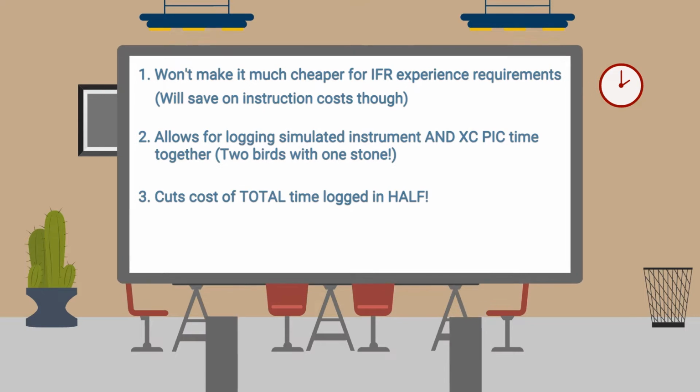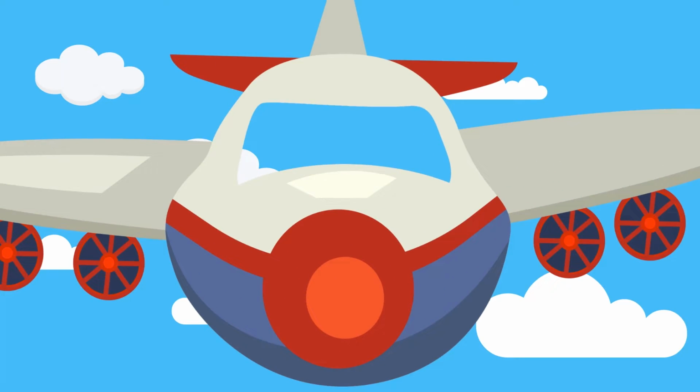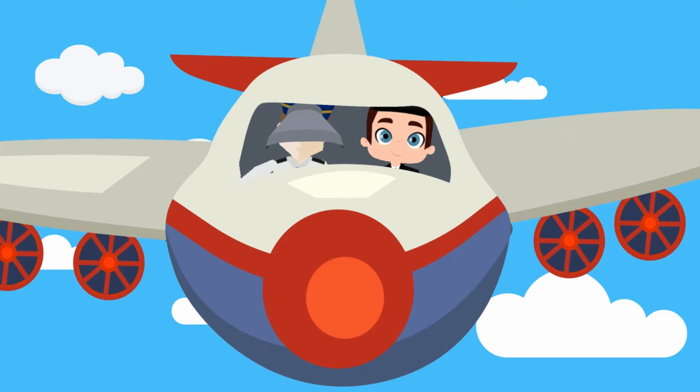So let's jump into our scenario. You and your friend are both working on your instrument rating and are both working to build your simulated instrument time as well as your cross-country PIC time. You plan a cross-country flight and agree that you will be the one to fly the first leg. You take off and go under the hood, then fly an approach and come out from under the hood right at minimums. You land and hand the controls over to your friend to fly the return leg.